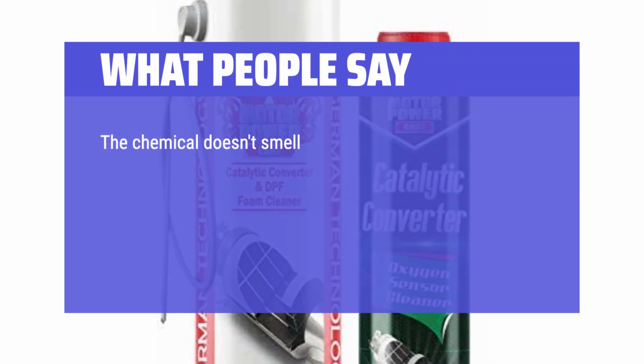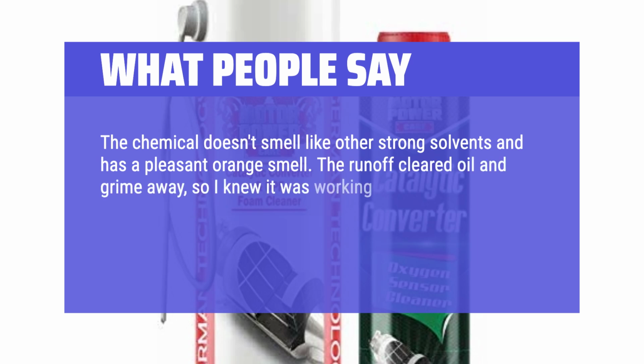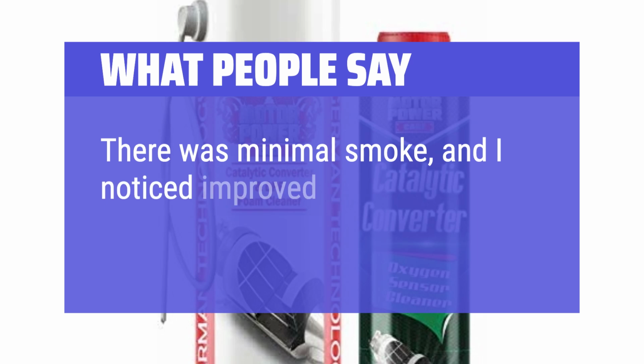The chemical doesn't smell like other strong solvents and has a pleasant orange smell. The runoff cleared oil and grime away, so I knew it was working. I let it sit for about 30 minutes, installed the O2 sensor and added the sensor cleaner to the gas tank, then took off for a long drive. There was minimal smoke, and I noticed improved performance.